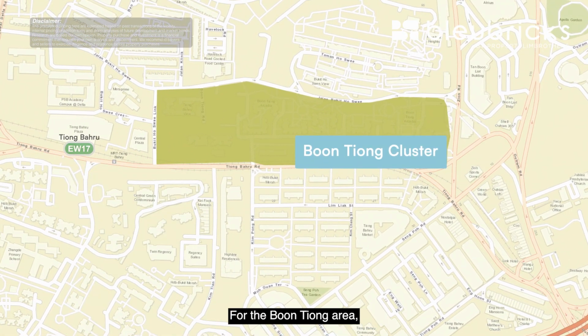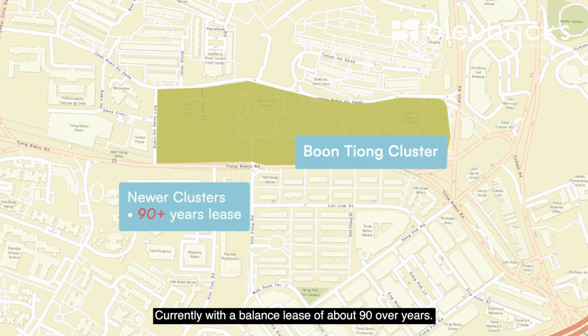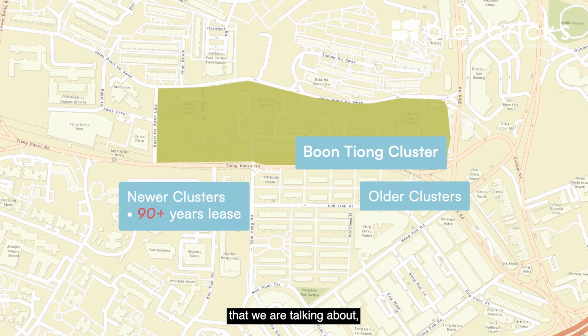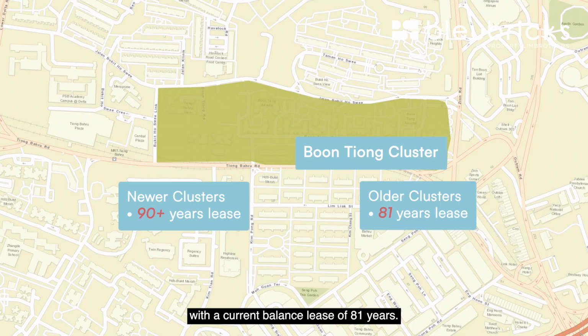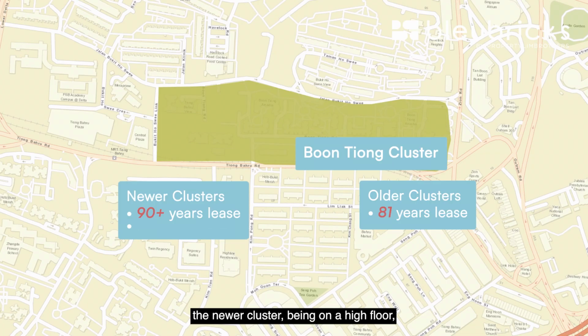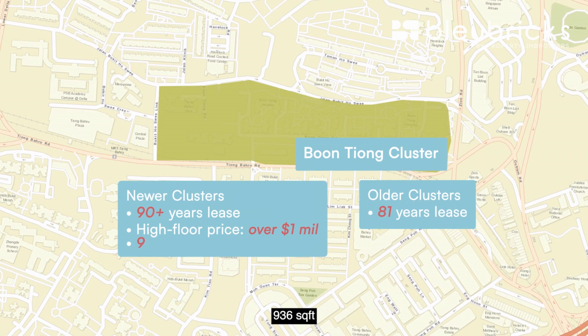Yeah. For the Boon Tiong area, you can split into 2 different clusters. One is the newest cluster, currently with a balance lease of about 90 over years, and then the other cluster, which is having the unblocked view that we are talking about, they are currently having a balance lease of 81 years. In terms of the price point, the newer cluster being on a high floor, they are already crossing the $1 million mark. They are averaging the size of about 936.